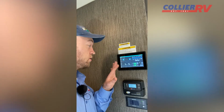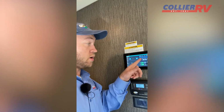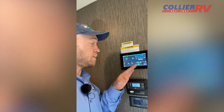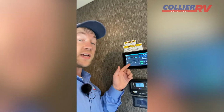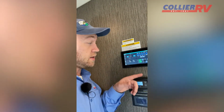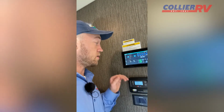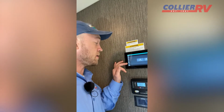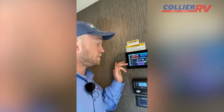You can turn all your lights on, all your lights off, and all your individual lights are controllable. All your holding tank levels are here. You can turn your water pump on from here, monitor the status of your batteries, control your heating and air conditioning systems, and you can start and stop your generator. This has auto generator start, which I'll talk about a little later. You can even run your ceiling fans from here. All your slide outs, your drop down bed.